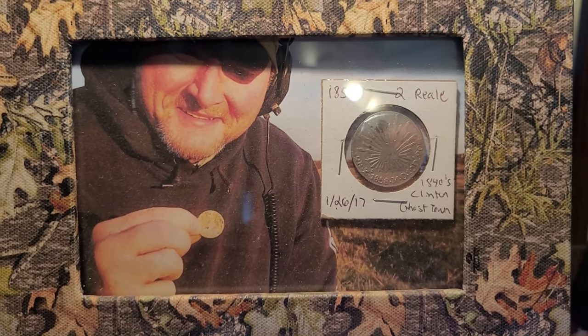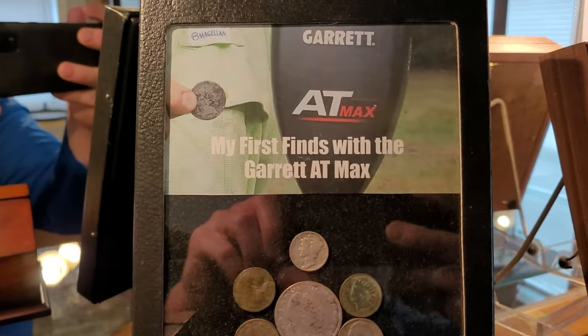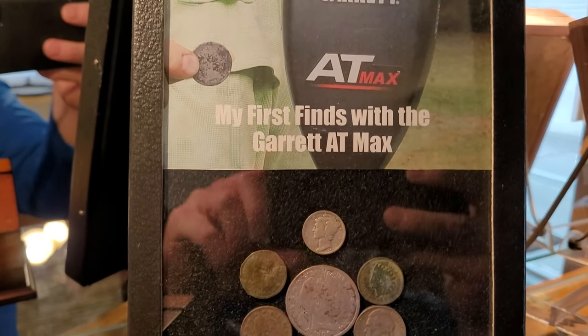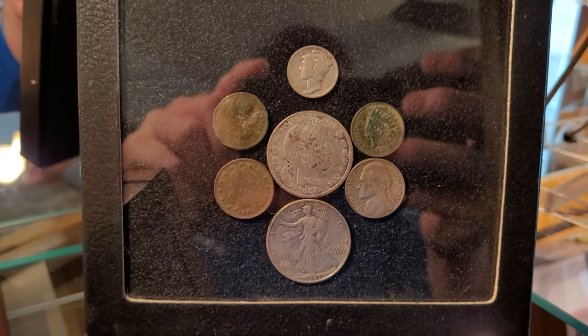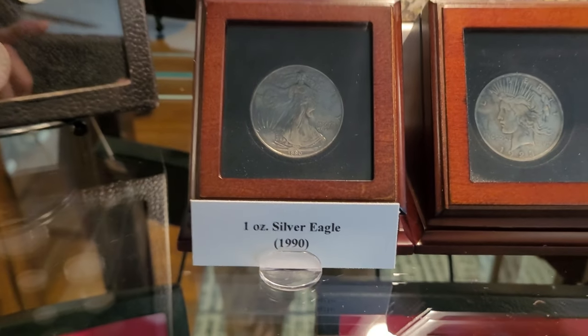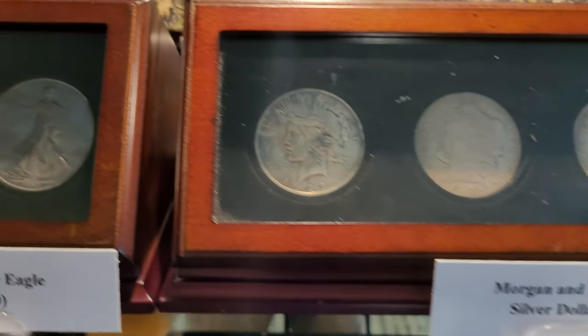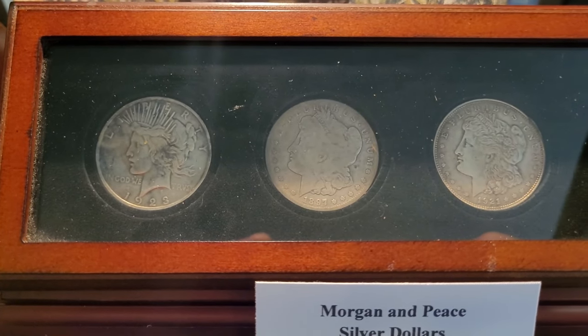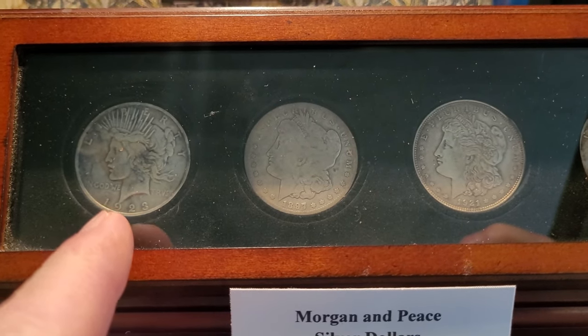I got an 1858 2 real that I dug down in South Texas. I did this when I first got the 18 Max. These are my first finds, and the first week I found all those coins right there with my 18 Max. I've got a 1 ounce silver eagle that I found in the water, lake hunting. Here are my Morgan and my Peace Dollars. The second silver coin ever found was a Peace Dollar.